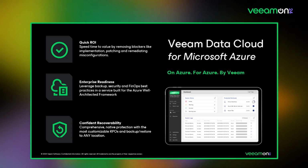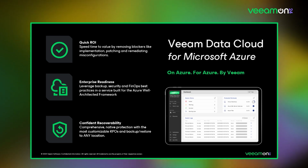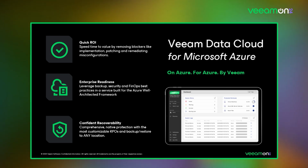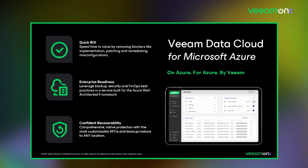This technology is enterprise ready because you can specifically leverage best practices already built for the Azure well-architected framework and built on all of those best practices for you to take advantage of. And along with every Veeam product, you can have confidence in your ability to recover exactly what you need out of Azure and put it back in Azure to make sure everything is exactly the way it should be.